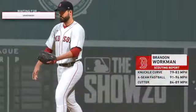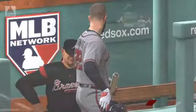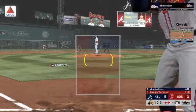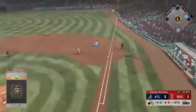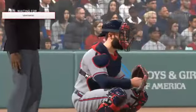Brandon Workman trots in from the bullpen here as he inherits a tough spot with 2 on and 2 away. Nick Markakis will start to loosen up in the on-deck circle as he'll bat with 2 on and 2 out here. Nick Markakis. Seared down the first baseline, and he is out on the tag.